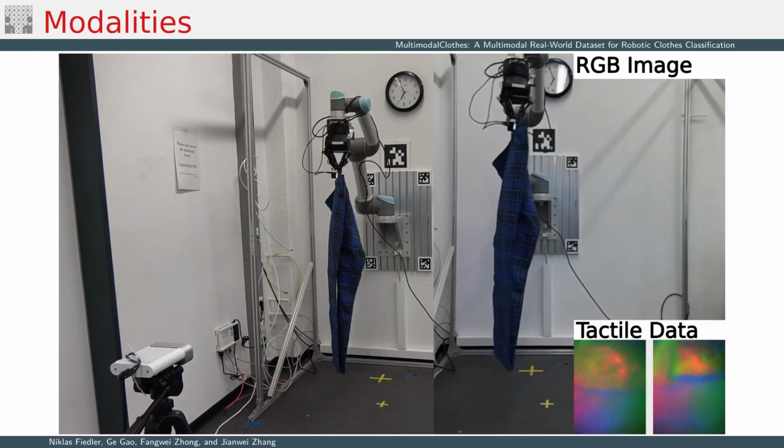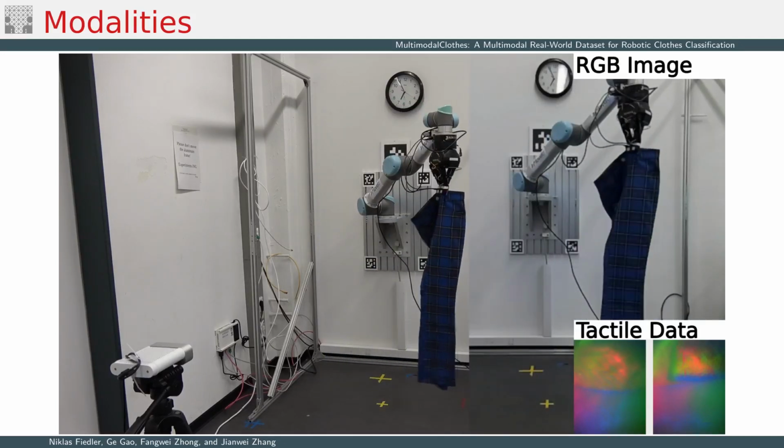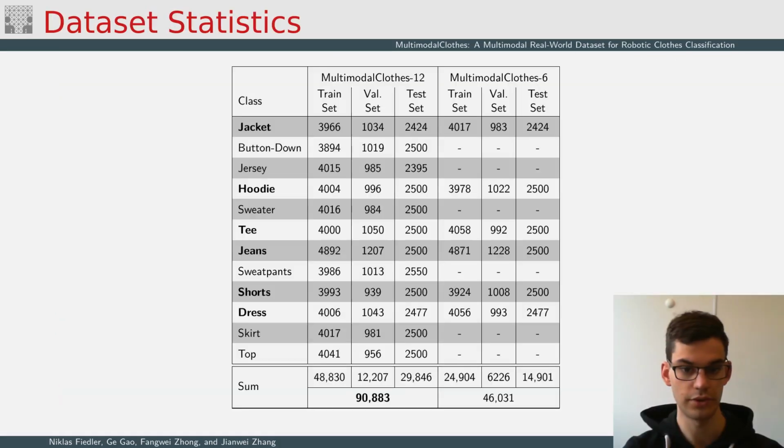We performed this process 100 times at various grasping positions, categorized into 3 grasp areas. Our dataset covers 12 classes with 3 pieces per class. So overall, we collected roughly 90,000 samples. We also generated a 6-class version of the dataset to provide an easier challenge.